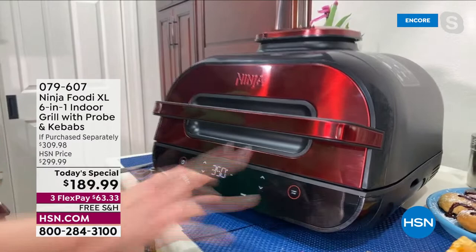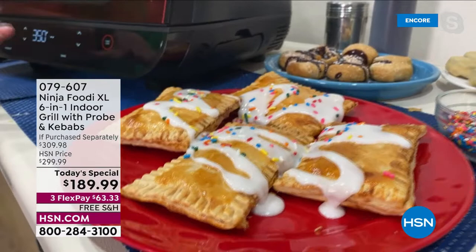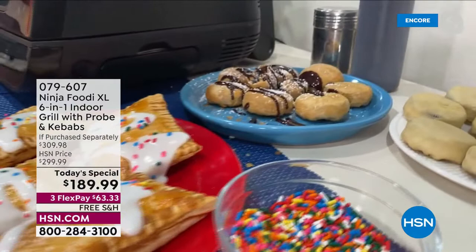It's preheating. It preheats faster than my big oven. My big oven takes about 15 minutes to preheat. This just takes a couple of minutes, but look at all the different little fun things we did here, Shannon, with these homemade Pop-Tarts and then also the air fried Oreos.